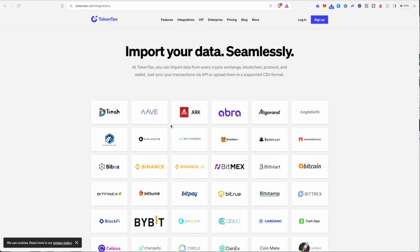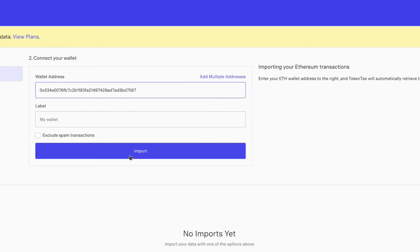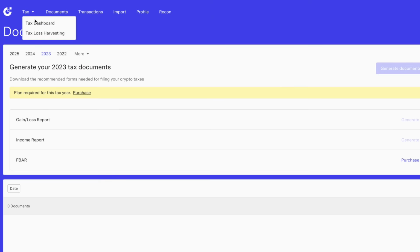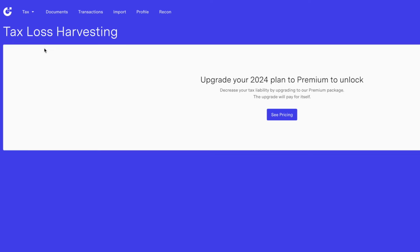When it comes to the actual tax software part, I would say that Coinly and Crypto Tax Calculator would probably be better options. Feature-wise, they have pretty basic features. They do have tax loss harvesting, which I guess is good, but where they really shine and really the only reason they're on this list is their done-for-you taxes.